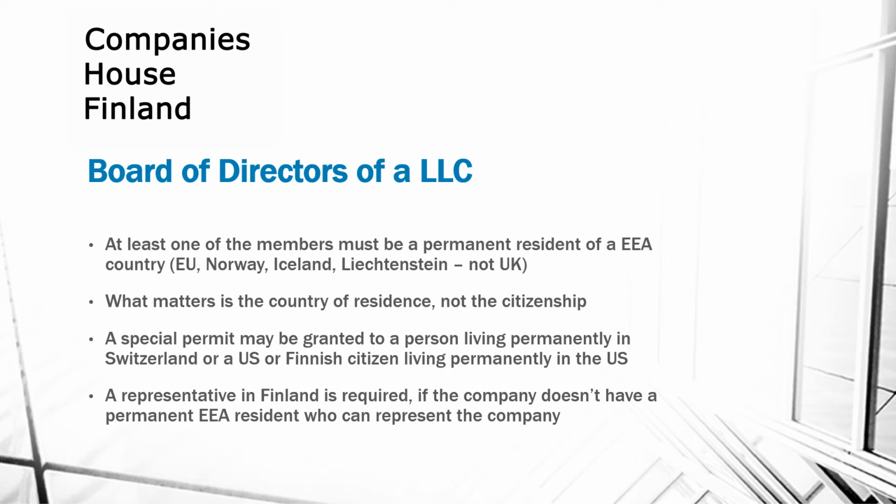So since Brexit, the UK is no longer a member of this area. And what matters is the country of residence and not the citizenship. So for instance, a British citizen living in Spain permanently qualifies as a member of the board, whereas a Spanish citizen living in the UK does not qualify as the only permanent European member of the board.